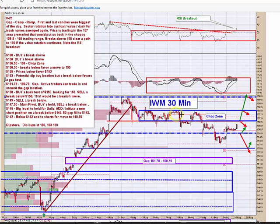Noticed that before it was real choppy between 156.50 and 158. If you could get an entry right against 156.50, I think you could hang in there long. Be patient, hang in there long, and see if you get a move up to 158. And that's where I would probably be taking it off.